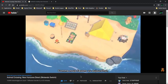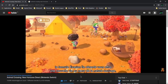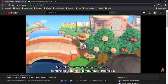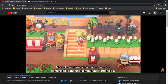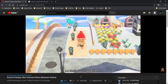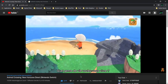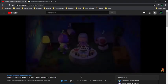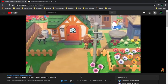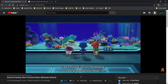As you've seen today, the Deserted Island Getaway Package offers you a wild new life surrounded by nature, just as its name suggests. Ah, des ballons, ces trucs-là. Or you can lead a comfortable life in a perfectly planned community. En gros, ça va se transformer en une île. The choice is yours. Incroyable. What kind of life do you want to live? Ah, des anniversaires. Ah, c'est cool, il y a une animation. The Deserted Island Getaway Package, presented by Nook Inc.